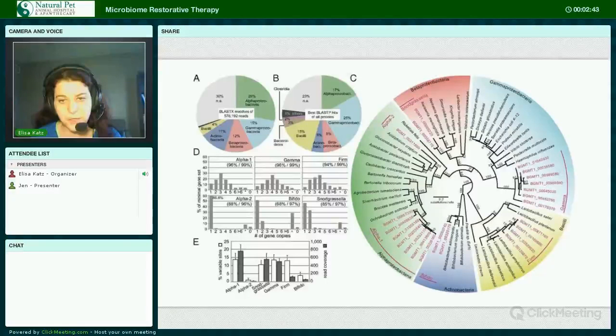Bacteroidetes contains 10 different Bacteroides species. Proteobacteria includes E. coli and Enterococcus species. Actinobacteria includes the subfamily Bifidobacterium. Probably heard about that. It's in a lot of different yogurts. And Fusobacterium, they're all just called Fusobacterium whatever.